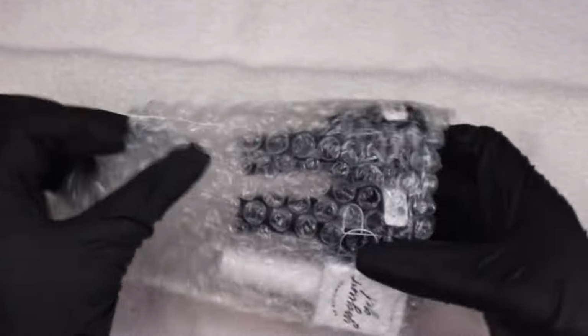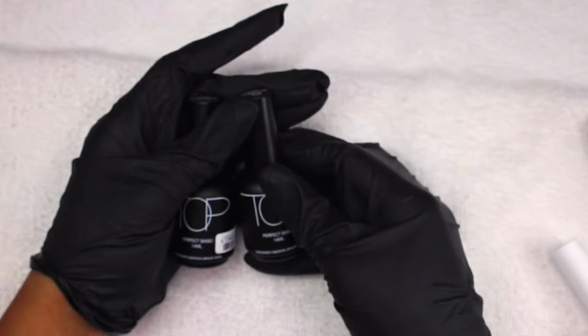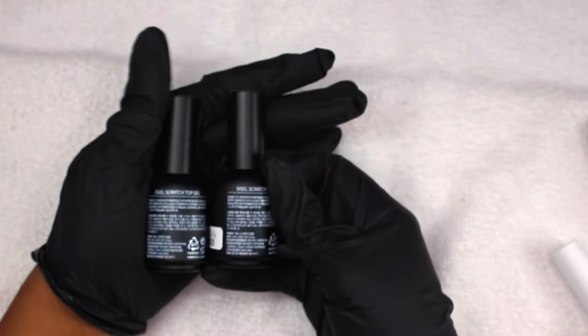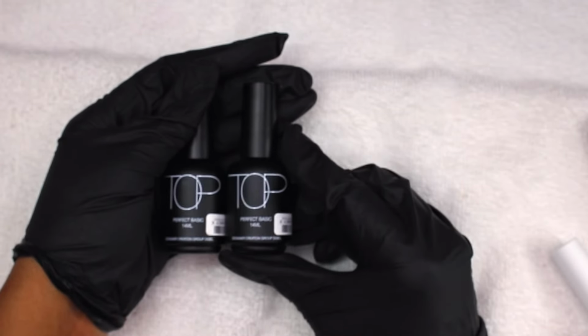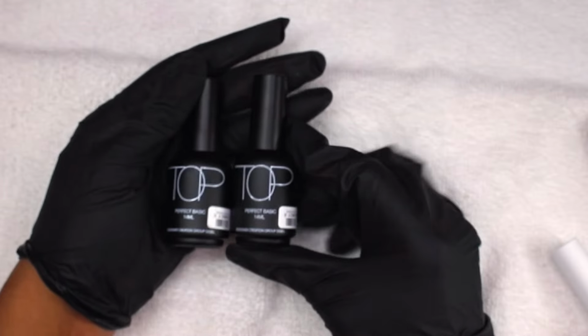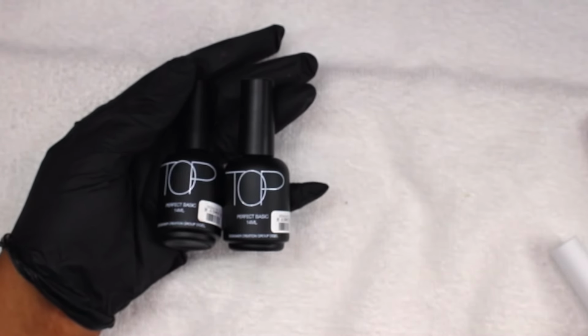Some of the other things that I bought, I am a bit of a top coat whore. So this is the Top Perfect Basic. This is by DJel, their DJel Scratch Top gel. So this is another soak off gel, but this is supposed to not cause scratches on the nail. That's the biggest thing that I hate when my clients come back and I see a little bit of scratches. So I'm going to try this out for you, as well as the Glow Non-Wipe Top Coat some more to kind of give you an idea of what works the best. I do wish they did refills and things like that, because that would work.